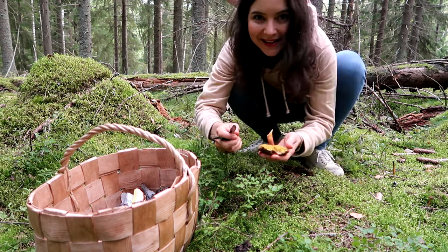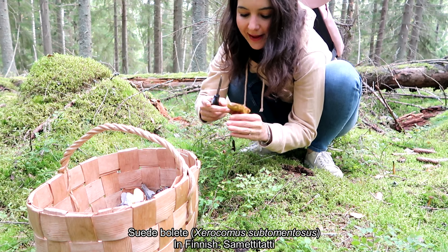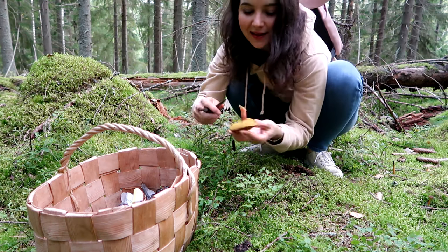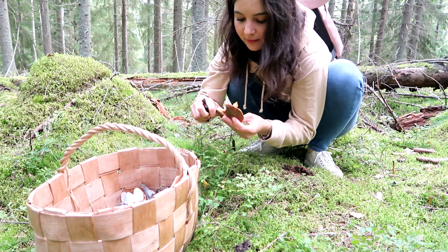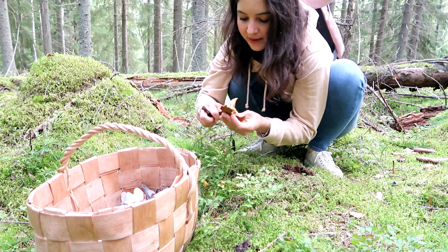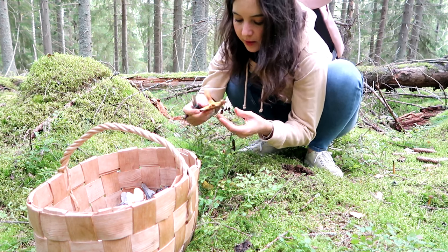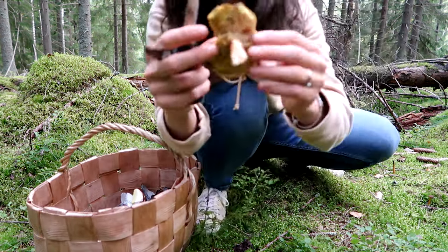Here is one tatti, which I think is called sameti tatti. It's like velvet on the surface of the cap, and from the other side it's yellow. But this one is very wormy, so I'm not taking it, and also the bottom sponge is very moist, so the worms like it.